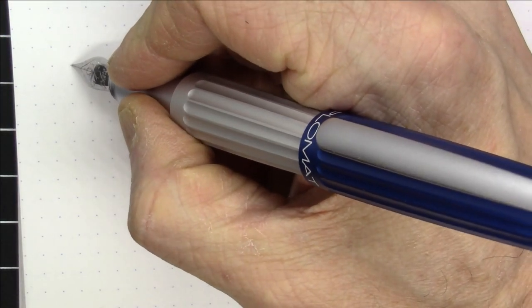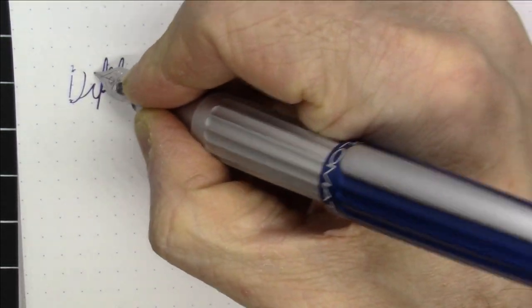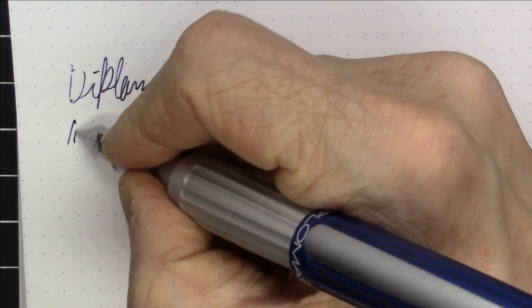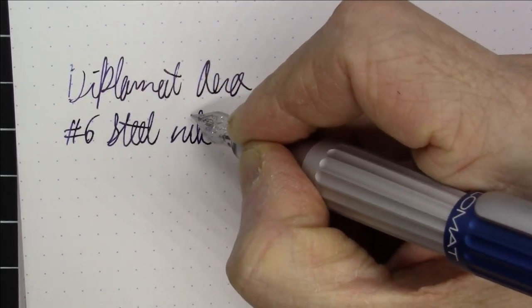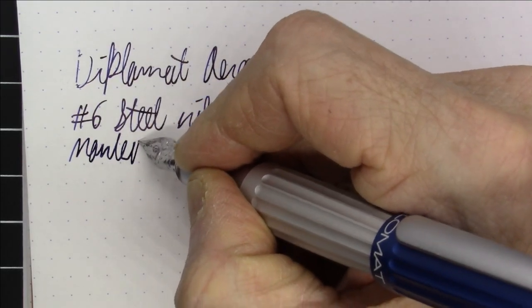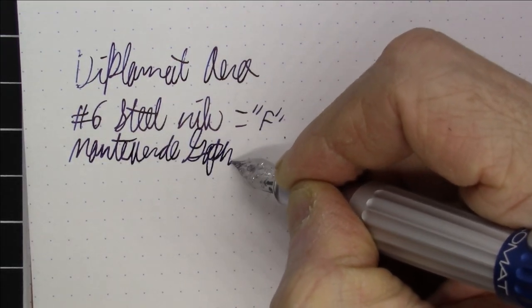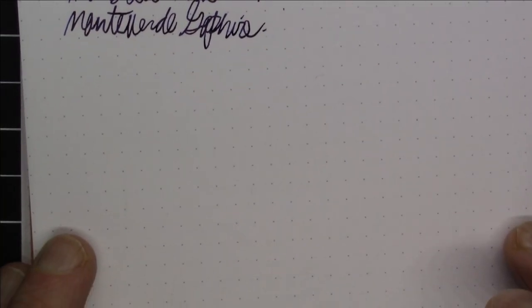So this is, like we said, a Diplomat Aero. And this has a number 6 steel nib in fine. And this ink is Monteverde Sapphire. All right, Diplomat Aero.